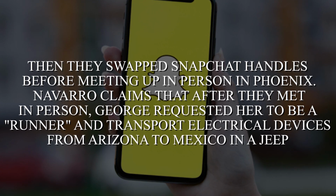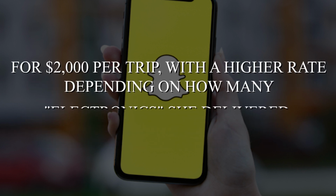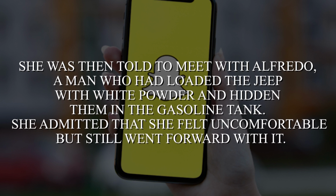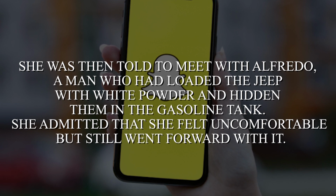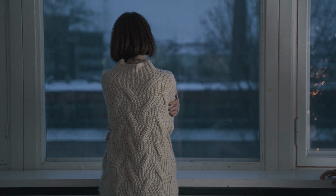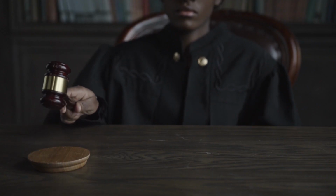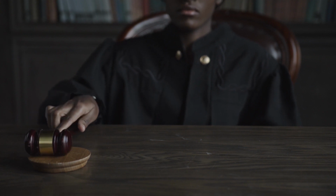Navarro claims that they met in person, and George requested her to be a runner and transport electrical devices from Arizona to Mexico in a Jeep for $2,000 a trip, with a higher rate depending on how many electronics, quote-unquote, she delivered. She was then told to meet with Alfredo, a man who had been loading the Jeep with white powder and hiding it in the gasoline tank. She admitted that she was very uncomfortable, but hey, we all need money, and she went through with it. Currently, Navarro is being charged with possession as well as conspiracy to import and sell methamphetamine. During her court appearance last year, she pleaded not guilty. However, the investigation is still ongoing.